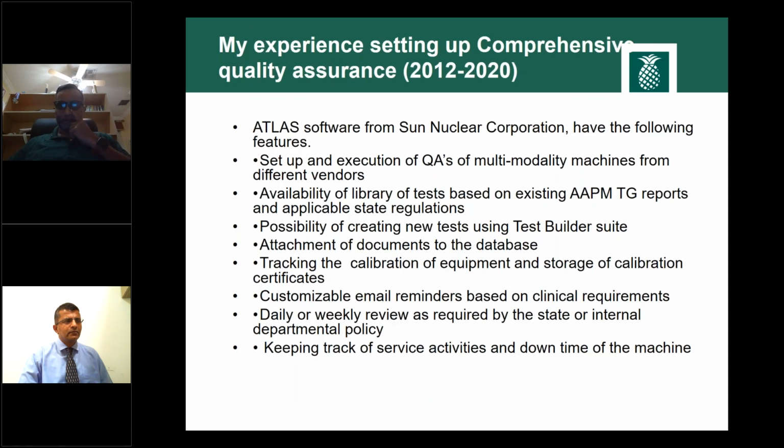So Atlas software from Sun Nuclear Corporation has the following features. We can set up and execute the QAs of multi-modality machines from different vendors, with a library of tests based on the AAPM, American Association of Physicists in Medicine, task group reports and applicable state regulations, and the possibility of creating new tests using Test Builder Suite. Basically, Test Builder Suite is an inbuilt program in the software where you can create your own spreadsheets and then do calculations as well as enter equations if it is necessary.